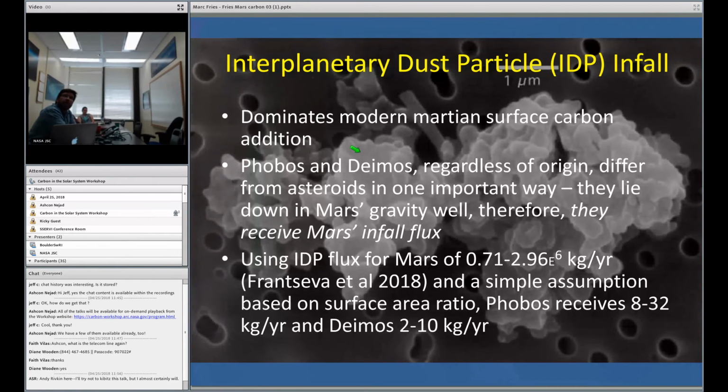So dust infall dominates the modern Martian surface carbon input, and Phobos and Deimos, regardless of their origin, we're going to go into the discussion of where Phobos and Deimos came from in a second, differ from asteroids. They look like asteroids, but they differ in one very important way. Asteroids floating out in the asteroid belt receive a very small dust influx because they're small and have very little in the way of gravity. Those are the two factors that basically funnel dust down onto a planetary surface. But Phobos and Deimos, although they are small, are sitting down in Mars's gravity well. So they receive the infall flux that is focused onto Mars.